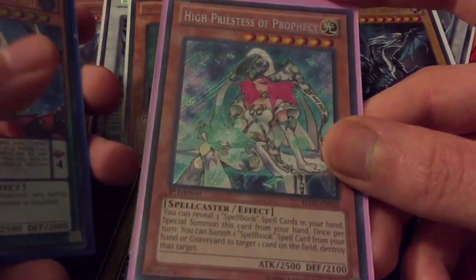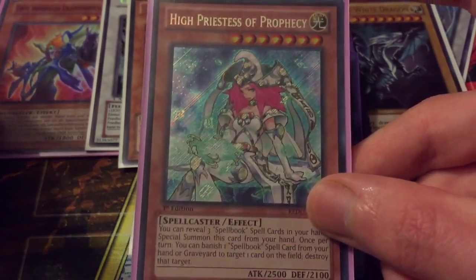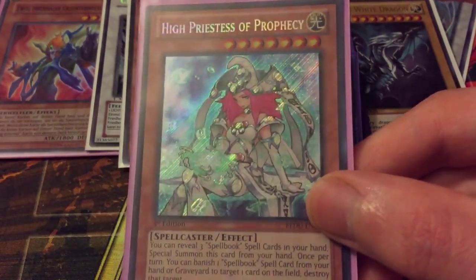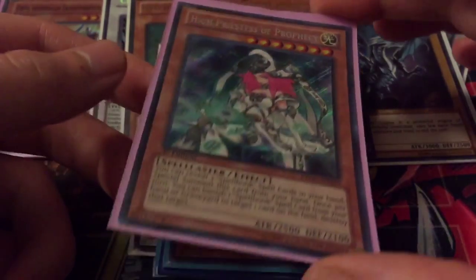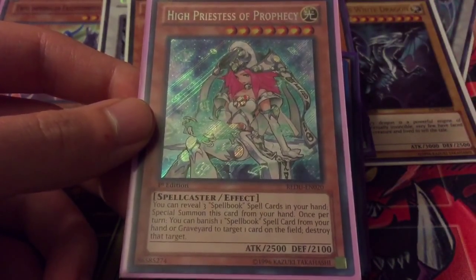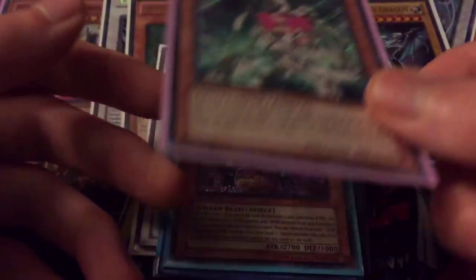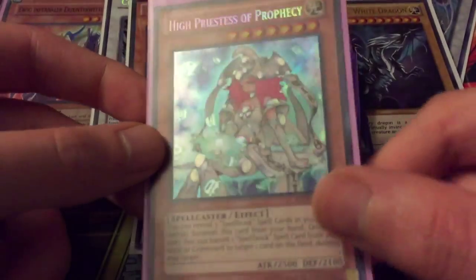Then we have High Priestess of Prophecy. I really enjoy the artwork of all the Prophecy cards and the Spellbooks. They all look great, and High Priestess is another really awesome card. Got that pink hair, which is always cool, and a decent effect. Kind of got that Dark Arm effect where, instead of banishing a monster, you just banish a Spellbook card from your graveyard or your hand, which is kind of better than Dark Arm since it's not just graveyard and then destroy something, but you can only do it once per turn. But yeah, pretty awesome card, awesome artwork.